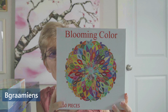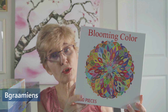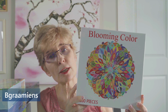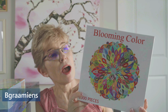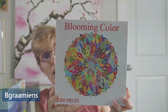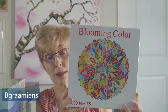The first puzzle I'm going to show you is by the Bgraamiens puzzle brand. I know that's a strange name for a brand. It's a combination of the two words brain and games. And I still think it's a strange name for a puzzle brand. But I really like mandalas and I love the colors. I purchased these on Amazon. I did purchase around 8 to 10 of these puzzles.